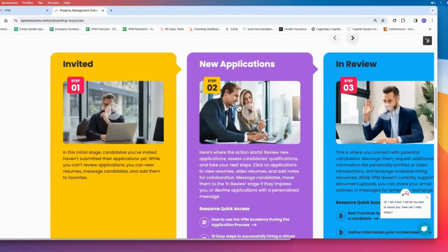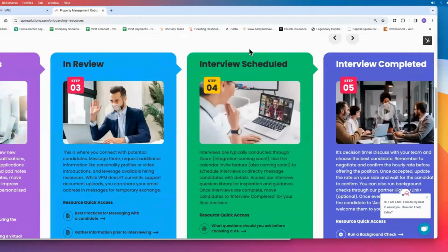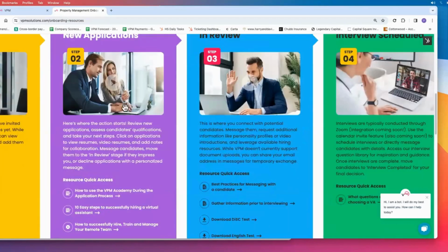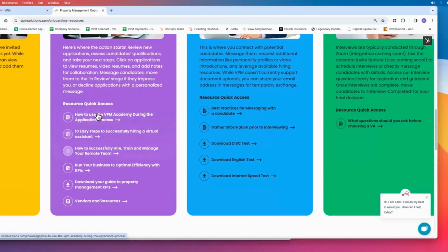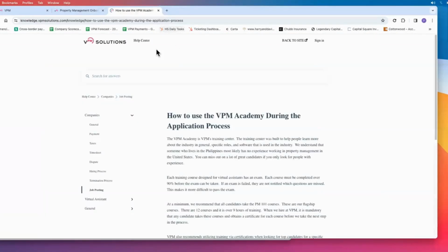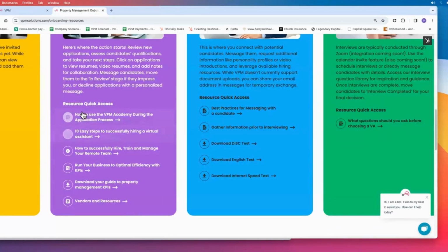Each one of these is equal to the boarded view that you see in the application tracking system. What's important is each one of these has a little video on what that means when it's a new application. And then we have the resources access guide. You can click on this and we'll show you and teach you what we do at VPM, what I did at Empire when I had my property management firm, and how I hired. Plus how to use the academy during the application process.